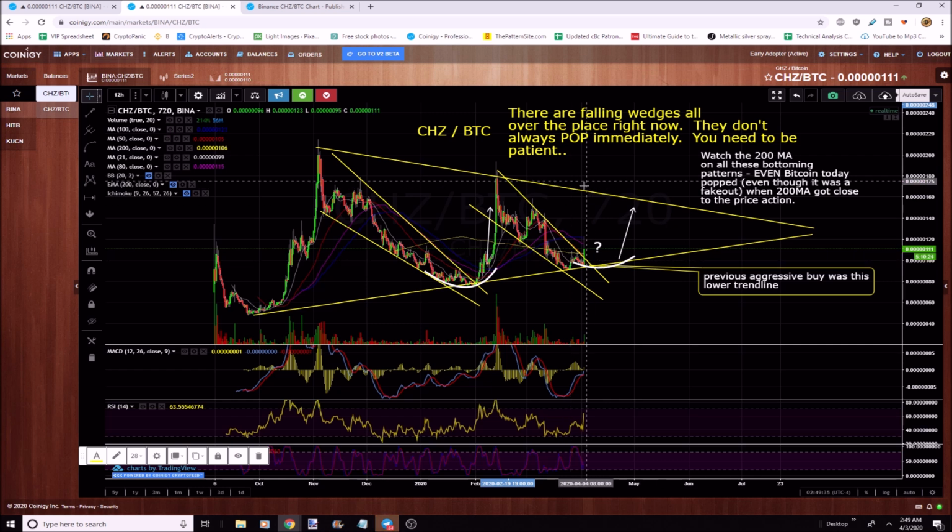So, anyways, the point of this is you got falling wedges everywhere, and they're not exploding. So you have to decide: do you want to try to catch these little run-ups and catch these little 5 or 7% gains, or do you want to just sit there and kind of let it move sideways and be real patient? It's going to seem like, hey man, nothing's going on. I'm sitting here. Most of the people in this group are not day traders. On a lot of these coins, you can sit it and forget it and just let them kind of ride along here.